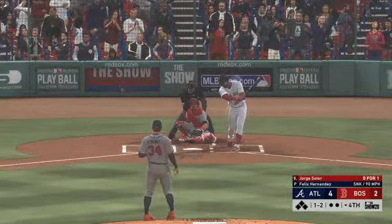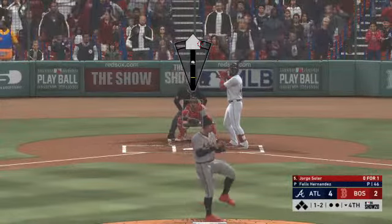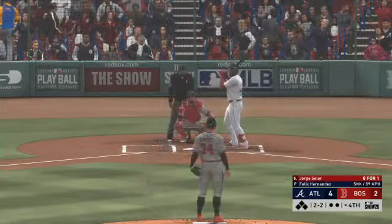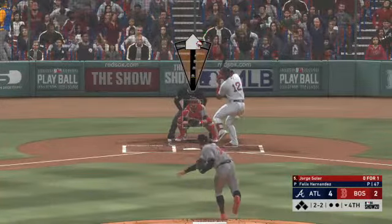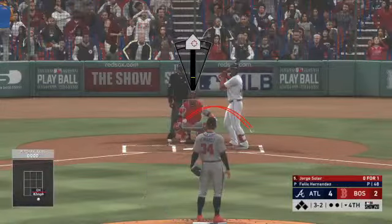Oh, looked like he was towing an anchor there. 1-2. 2-2 to Jorge Soler. Looks like this guy's afraid to throw the ball in the strike zone. Gave up that home run earlier in the inning. Needs to get back to being aggressive. Ball 3. 3-2 now.